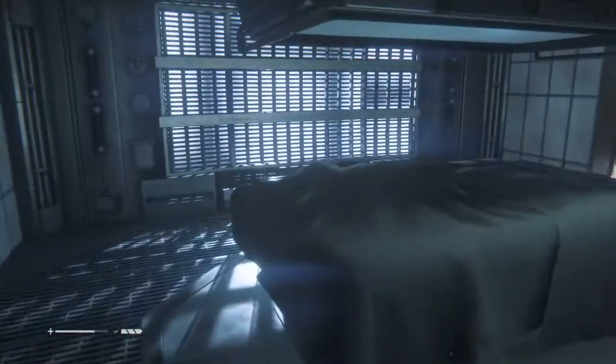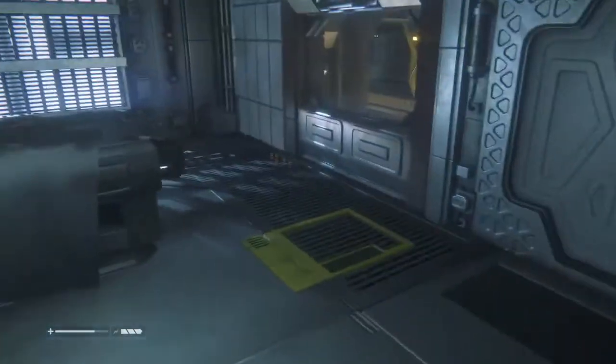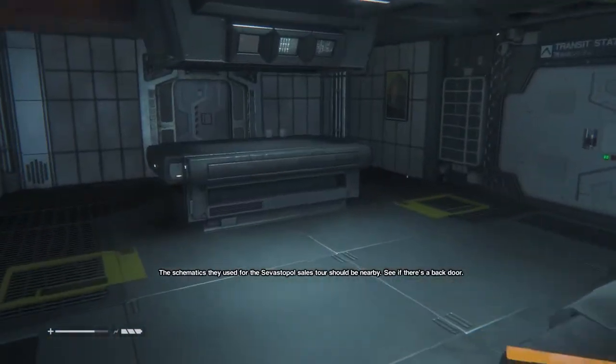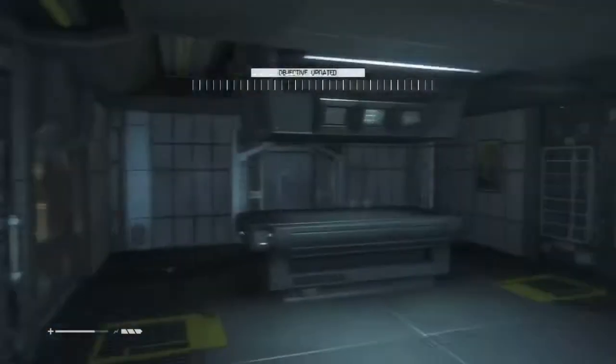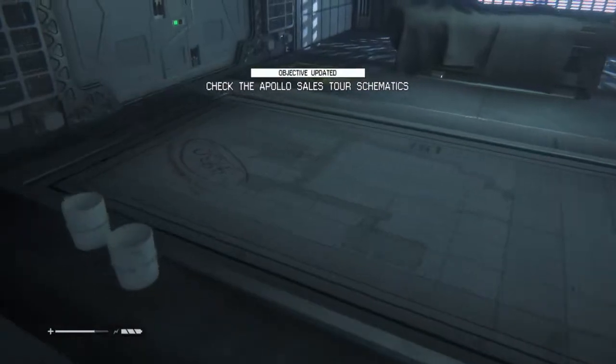Apollo core access elevator offline. Primary Apollo systems inaccessible. Ricardo, the way in's blocked off. The schematics they use for the Sevastopol sales tour should be nearby. See if there's a back door. Of course, search for alternate route.